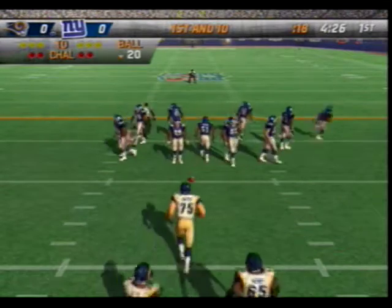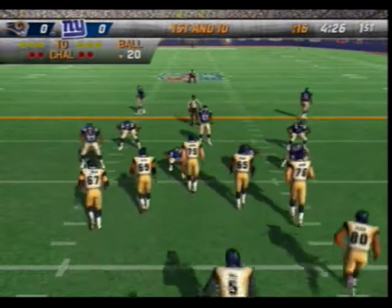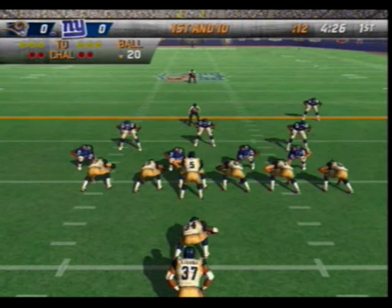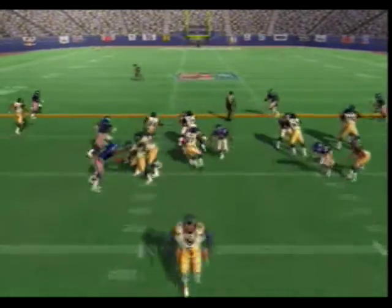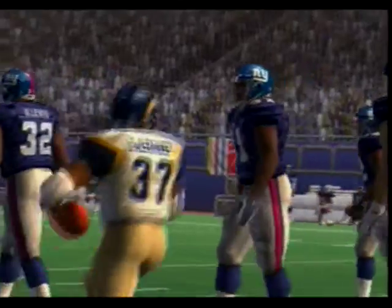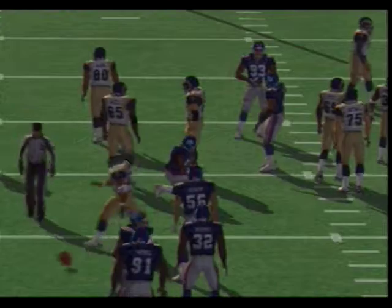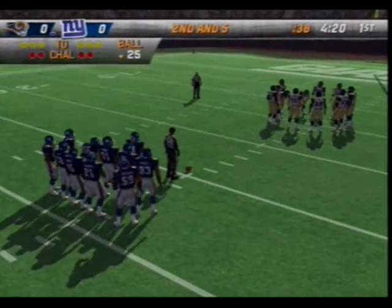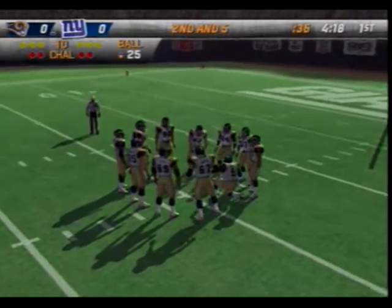First and 10. Ball on the 20-yard line. Here it goes. And let's go one deep. New York goes with a four-man front. Gets the call. Thurman comes up to make the play at the 25-yard line. This is a spot where you want to show the defense that they have to respect the running game. 5-yard gain.